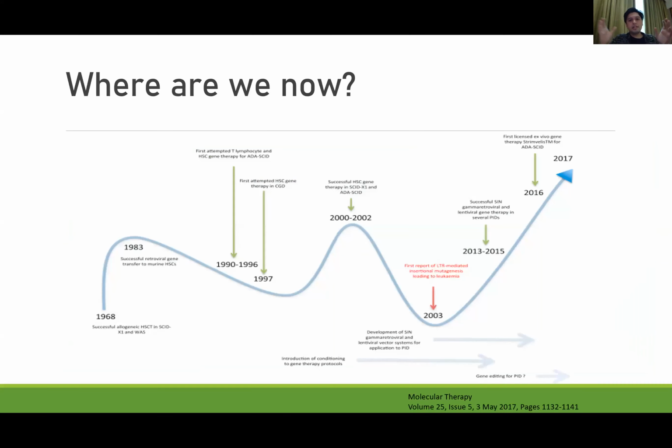So just to summarize where we are now, as shown here, PID, primary immunodeficiency, has definitely been leading the way in the treatment of bone marrow transplant as well as hematopoietic stem cell transplantation and gene therapy in the world of medicine. Definitely, with more knowledge and experience and better technology, we hope that both of these treatments can be expanded to be effective, curative, safe, accessible, and economically feasible for many other PID diseases. As shown here, we are on the way up, and this is our hope and hopefully the future for the management of PID diseases.